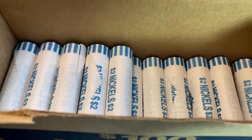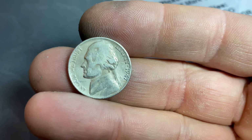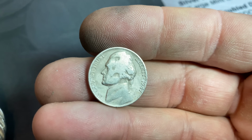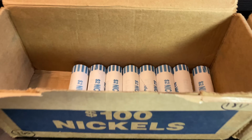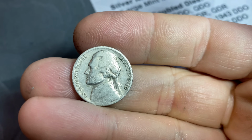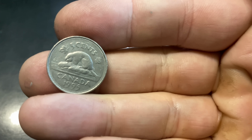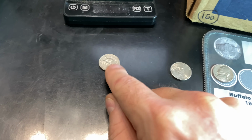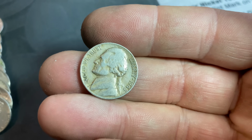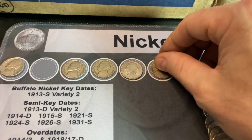We're already up to roll number 35, and it's been a quiet box as far as quantity of finds. But we do have another find right here. It's going to be a 1947 Philadelphia with a little bit of damage and wear on it. Roll number 42 of the box, and we have our oldest Jefferson Nickel found so far, a 1940 Philadelphia. I'll point out we also just nabbed our first foreign, a 1995 Canadian. Roll number 47, our first Jefferson Nickel from 1948, not in bad shape, a 48 Denver.